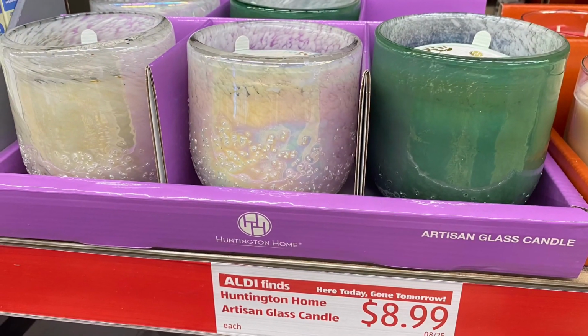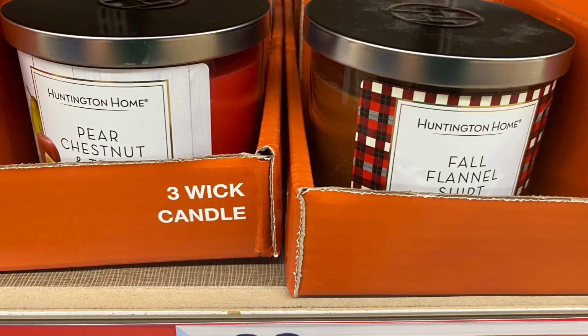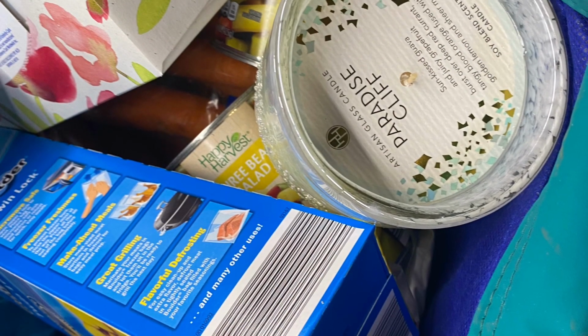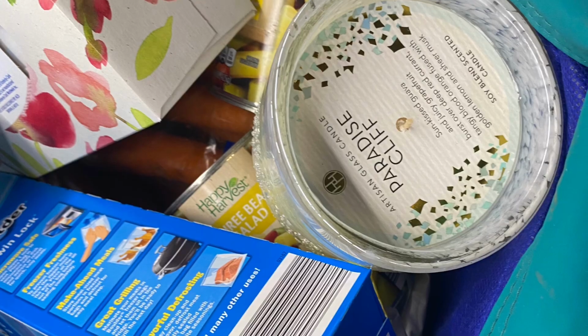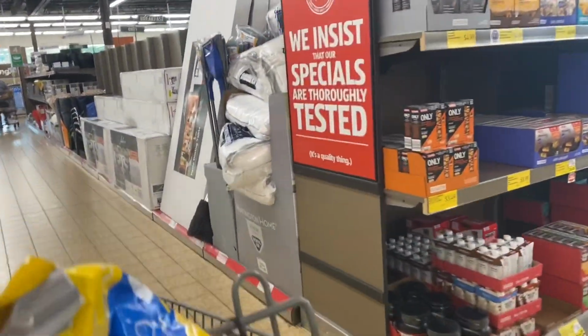I made it to the aisle of shame. Look how beautiful those candles are. They had all the candles that I had been seeing online on other YouTubers' channels. I was so excited to find them, and this one made its way into my cart. We're gonna roll down the aisle of shame together here really quickly.